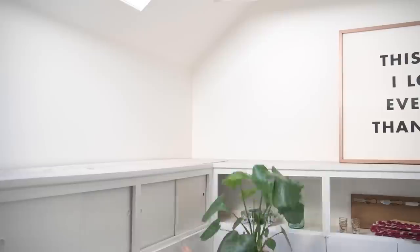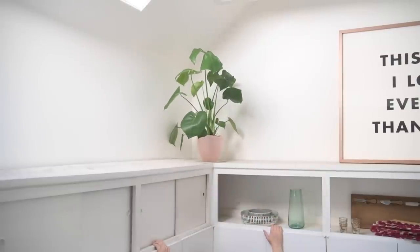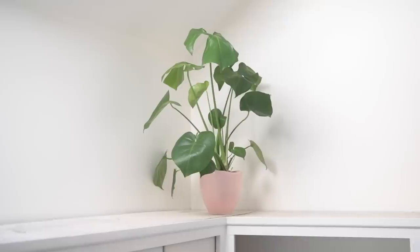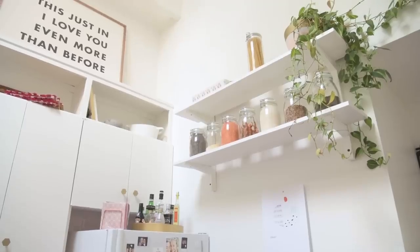And then even higher than that, I've put this beautiful Monstera plant. I just love how this completes the corner. Our kitchen ceilings are so high, so I really wanted to draw the eye up. And now, as always, for the finishing touches.